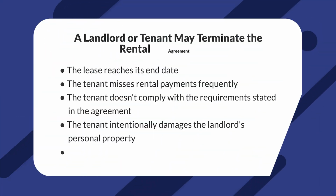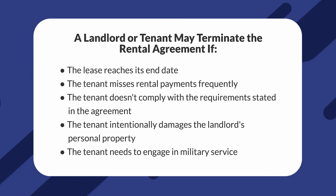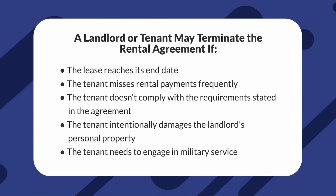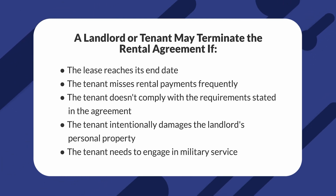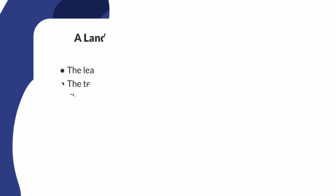Lease termination and eviction conditions in Florida. A landlord or a tenant may terminate the rental agreement if the lease reaches its end date, the tenant misses rental payments frequently, the tenant doesn't comply with the requirements stated in the agreement, the tenant intentionally damages the landlord's personal property, or the tenant needs to engage in military service. Regardless of the cause, the landlord must give the tenant a notice of eviction. A landlord may draft a different type of notice depending on the reason for eviction.